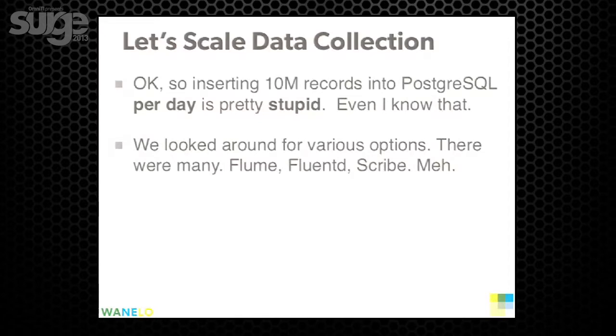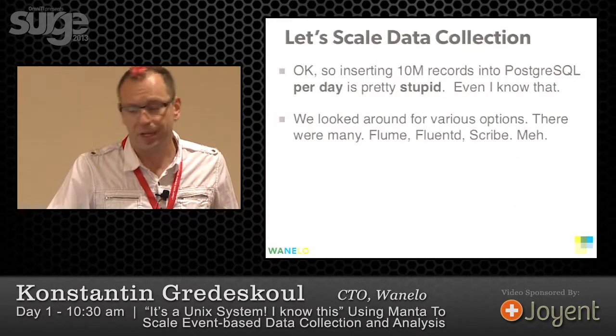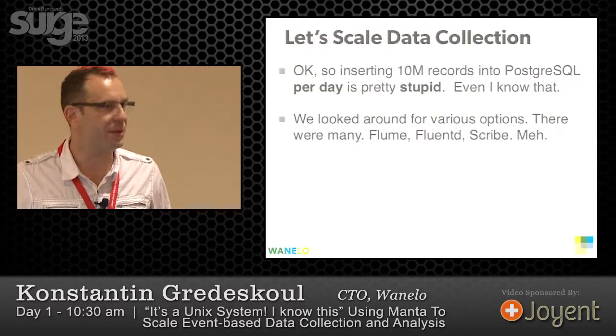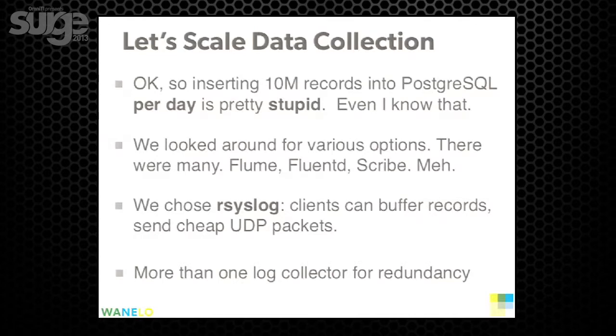We've looked at various other options that exist out there: Flume, Fluentd, Scribe. Didn't really like any of them. Too complex, lots of moving parts. We wanted something really, really simple. And we chose RCSlog. We're like, let's just create an RCSlog server. We're going to send some data to it.